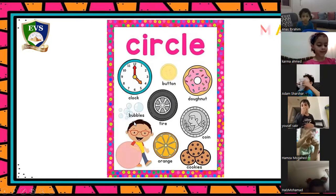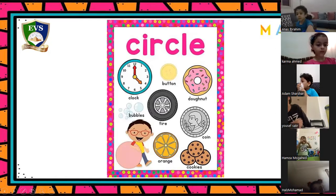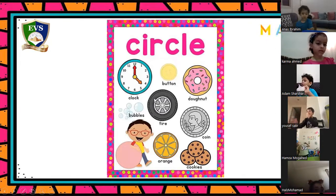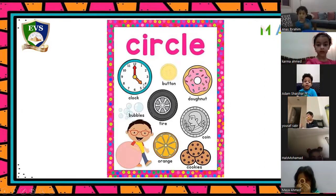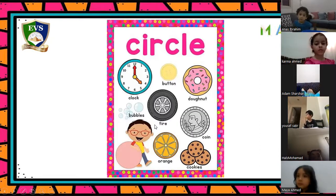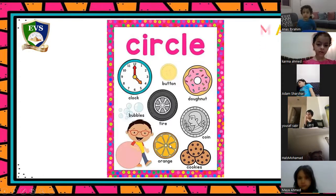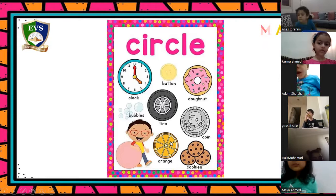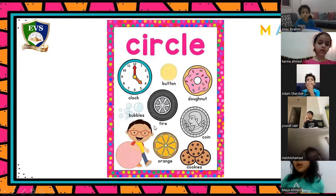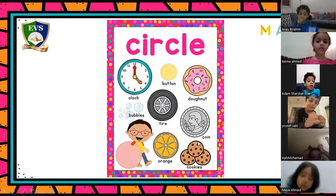And also the bubbles. If we make bubbles, we will find they are all circles. And also the tires of the car and the bikes. They are all circles. They go round and round. And the coin, the ball, the ball is a circle. And also the orange is a circle. If we take it in two pieces, we will find a circle. And the cookies are circles.